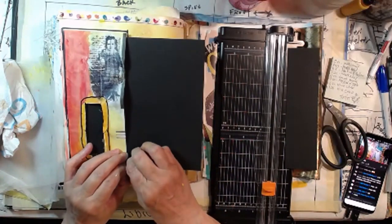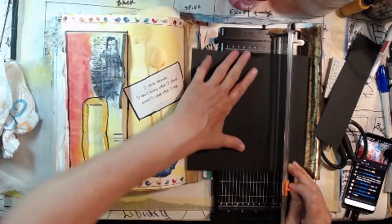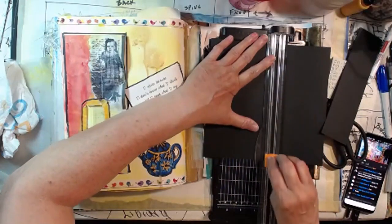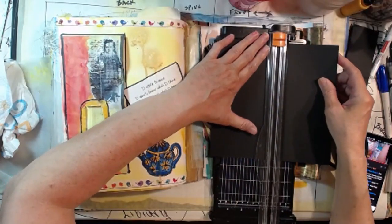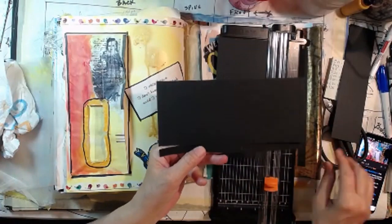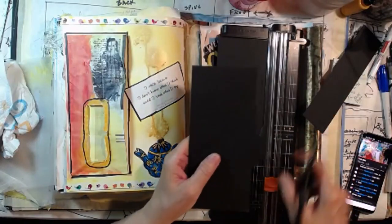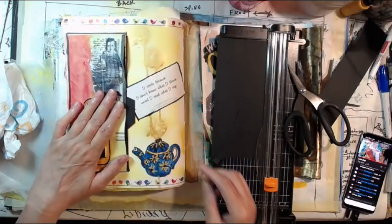So I want a tab on this. I'm going to start here. I'm just going to tear it to where I want to start. I could glue a tab on there, and I might end up doing that, but we'll see. So I'm going to cut here. I'm going to skip some and cut there. Then I'm going to pull it a little. And then I'm just going to cut there. And then I'm going to trim this way and that way. And then I have a little tab. And let's see how that fits. Oh, I like it. It's perfect.